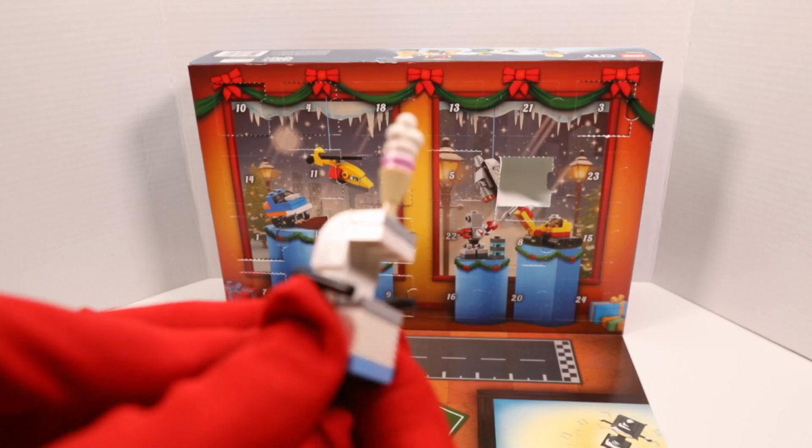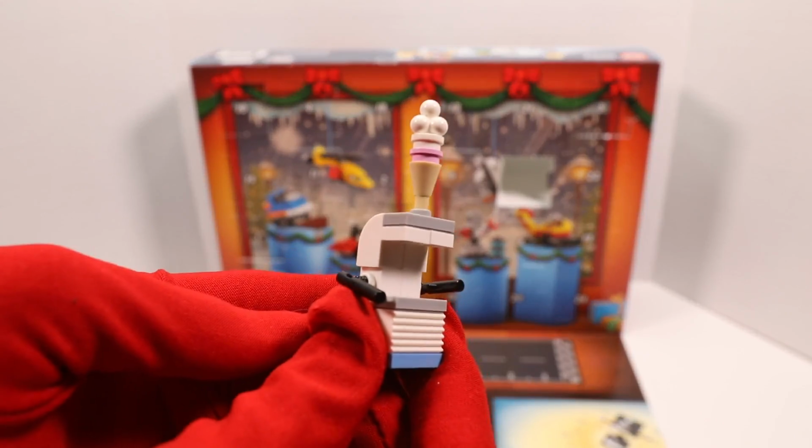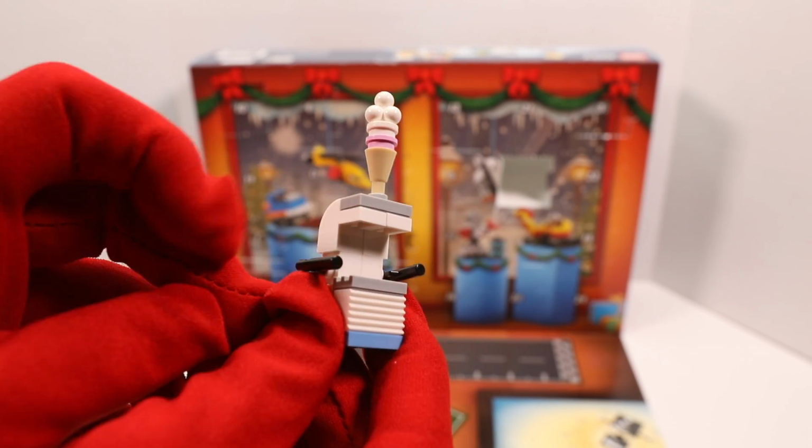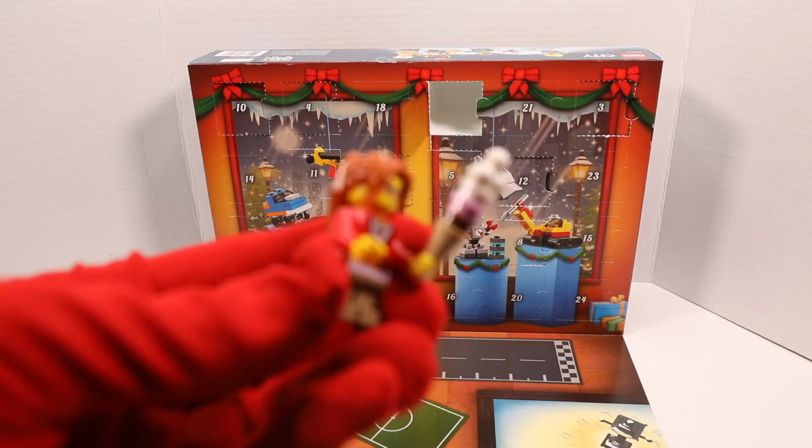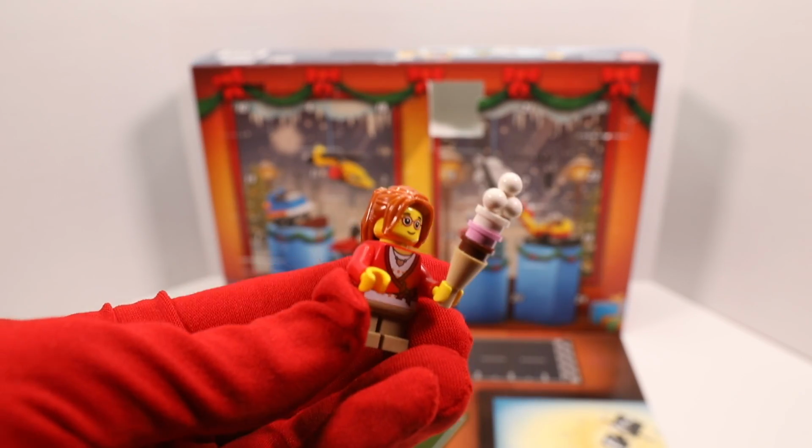Number 12. An ice cream stand. Oh my god, look at this. It's like a self-serve. Look at the handle. Whoop, whoop. Little girl with an ice cream cone and three balls.